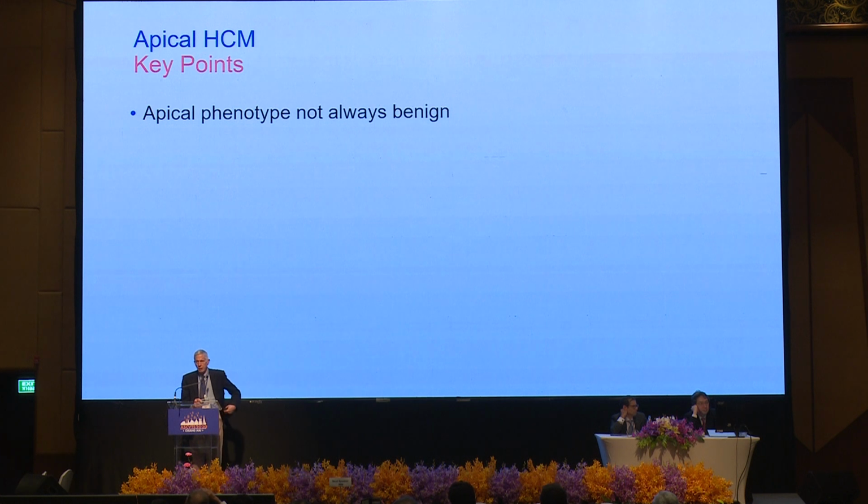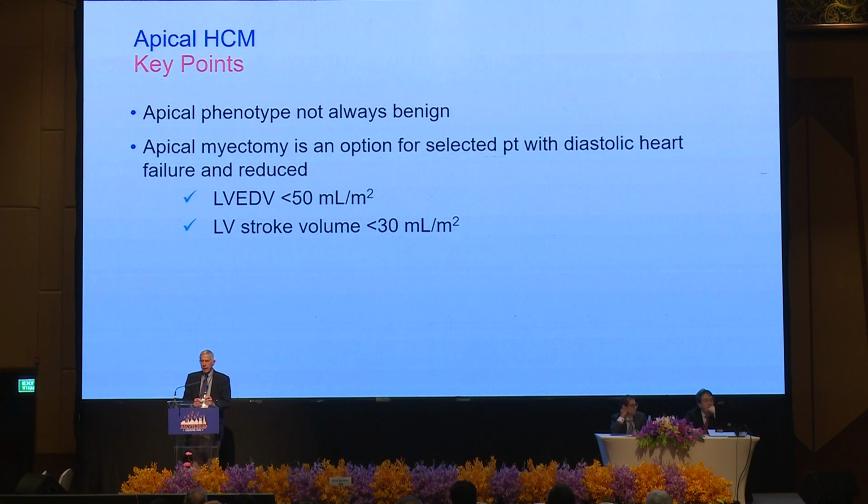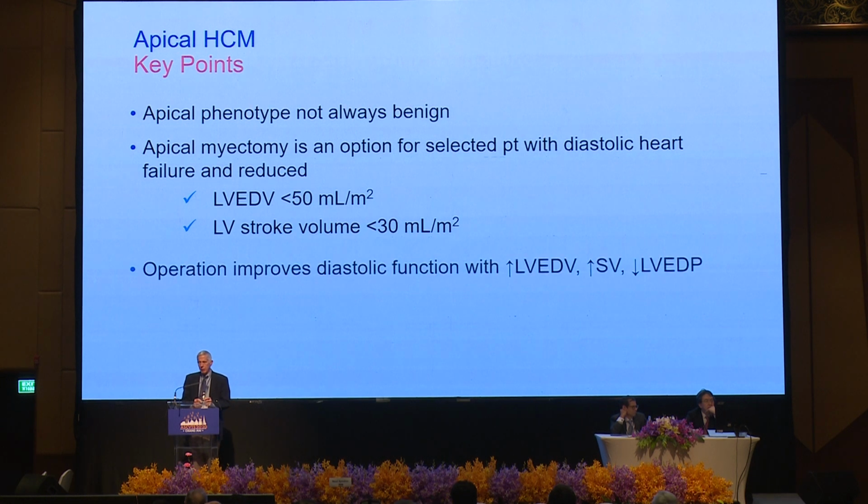So I'll finish. I think the key points, at least through the latter part of the presentation, is the apical phenotype is not always benign. When the patients develop symptoms, they're very difficult to manage medically. The apical myectomy is, I think, a good option for selected patients with diastolic heart failure and reduced volume. The general guidelines are an end diastolic volume less than 50 mLs per meter squared and a stroke volume of less than 30 mLs per meter squared.